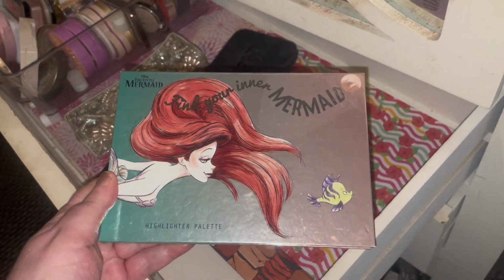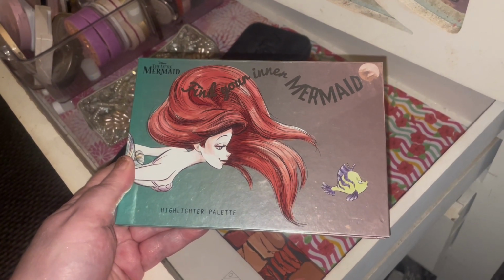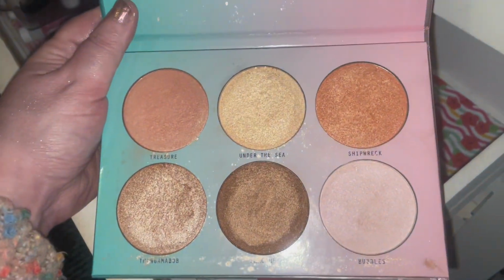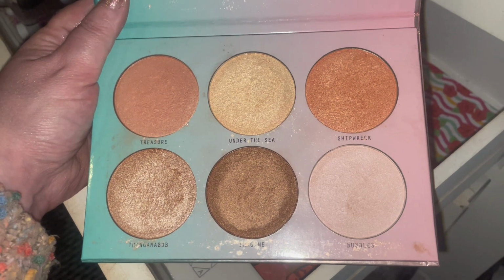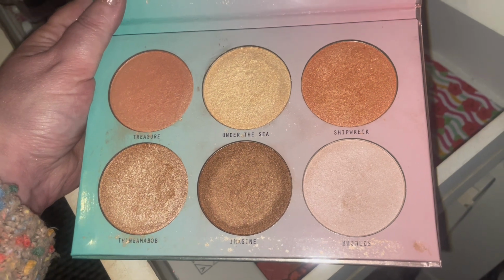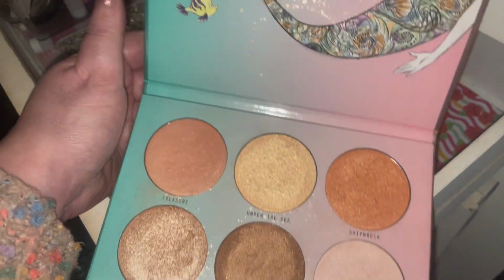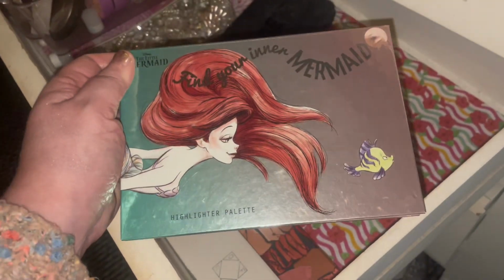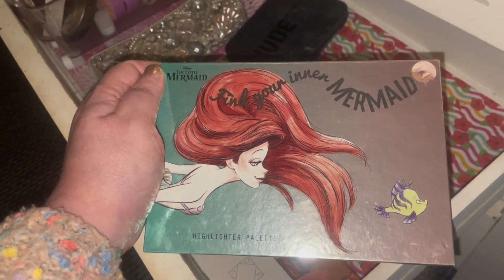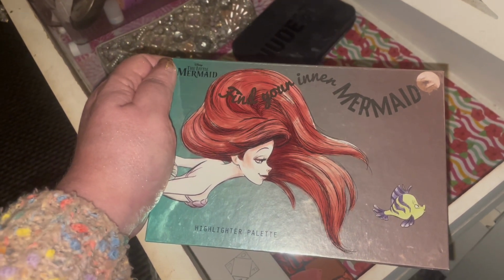So that's my entire face palette. This is the last one. So we've got the Little Mermaid, Find You in a Mermaid highlighter palette. And this I always struggle to get rid of. I don't think I'll use them. I think I'm going to keep it around. I don't know. Part of me just says, oh, just declutter it, you're not going to use it. But then I look at the packaging, and the packaging is packaging goals, if you're a Disney fan, that is. And I am a huge Disney fan, if you couldn't already tell. I think I want to keep it.